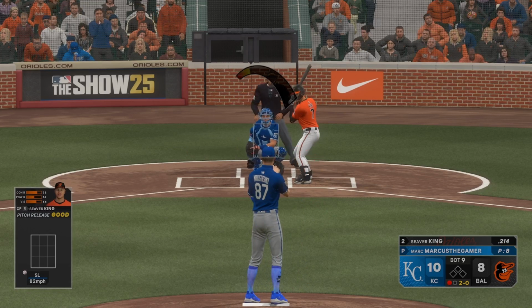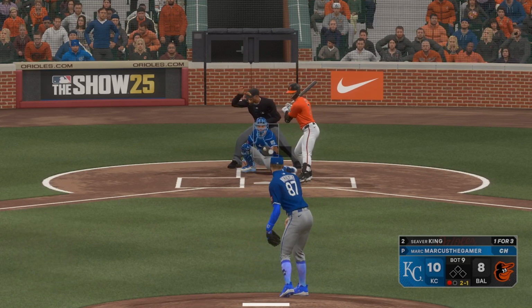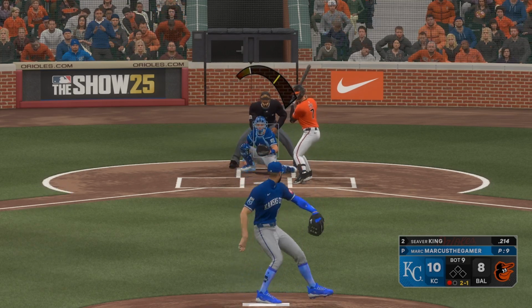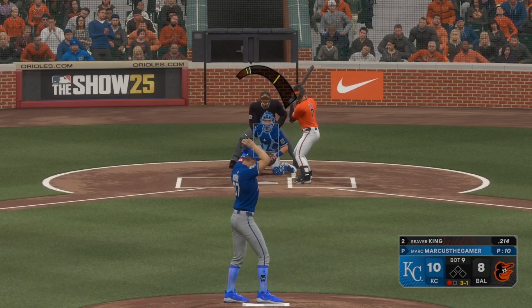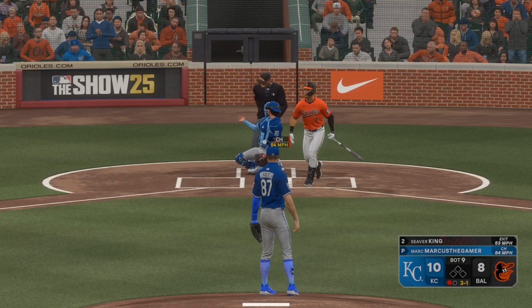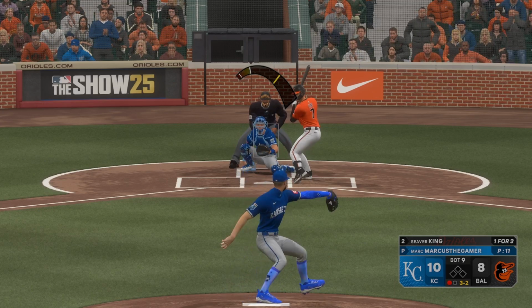Outside low, 2-0. Rocket maybe a little less aggressive on the mound right now after that home run, Chris. Yeah, it seems that way. You know, pitchers can come out, feel good, but then all of a sudden get touched up a little bit, and they start trying to throw instead of pitch. They're not trusting their stuff. Well, he's been good for the most part.